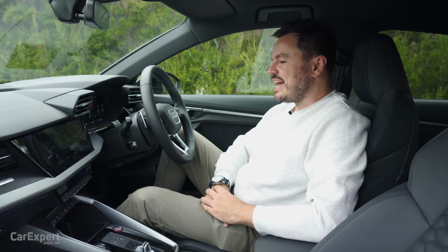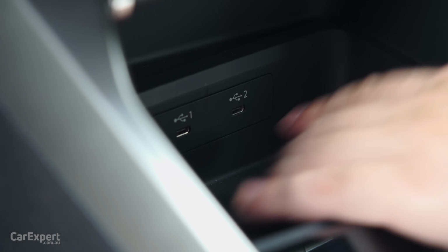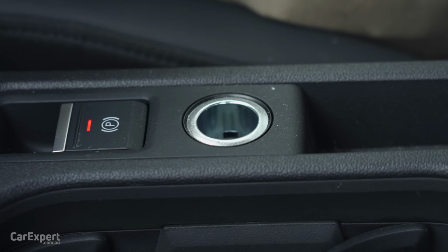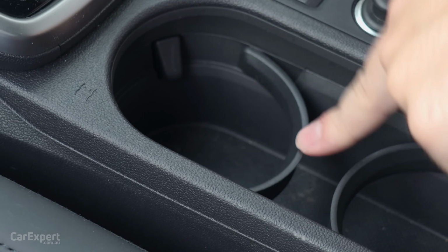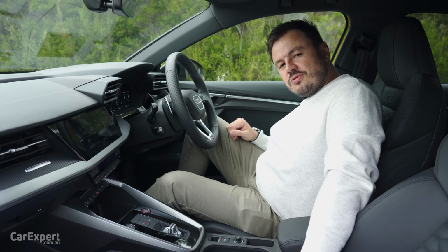Moving on to practicality, and we'll start off with your connectivity. So you've got two USB-C chargers down the bottom here, a wireless charging pad for your phone, a 12-volt outlet there. Now, where are you going to put your phone? So it can live in the cup holders here, and they're adjustable too, so you can whip those out of the way if you do want to store your phone. Or you can pop it down there on the wireless phone charger. What about our coffee cup?